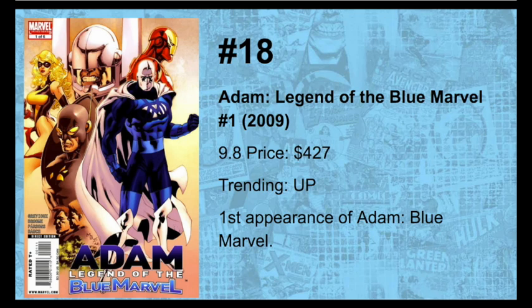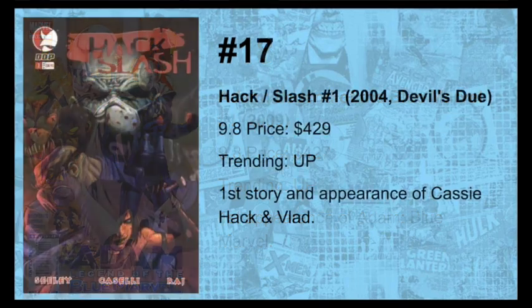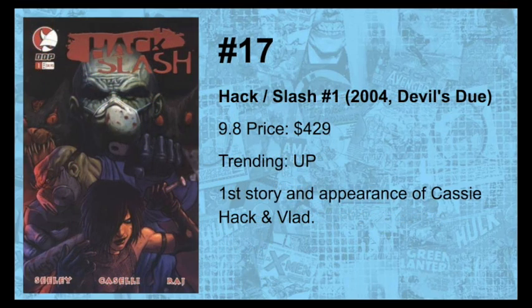Jimmy, Adam: Legend of the Blue Marvel number 1 is a book that has slowly taken people by surprise in the value that it has risen to. This was one of the 2 books that I saw on GPA that had all green arrows pointing upward, meaning that it is one of the 2 books in the top 100 in which, in all grades, it is rising in value. Hack/Slash Volume 1, Number 1 takes our 17th spot.